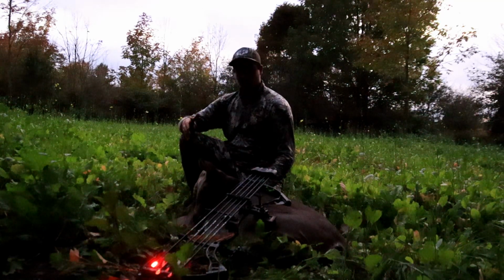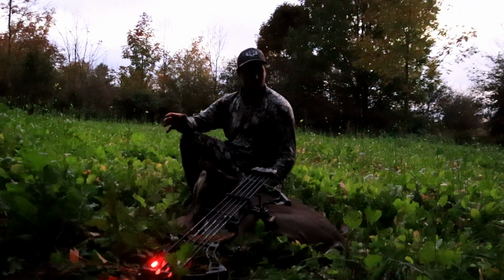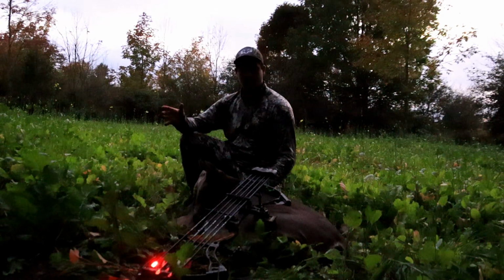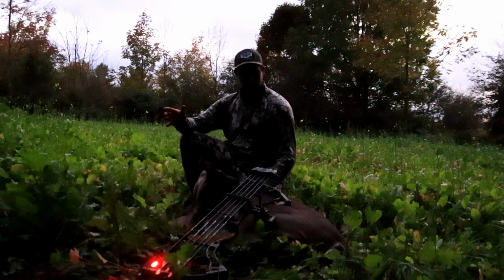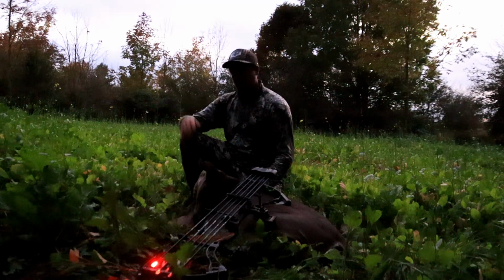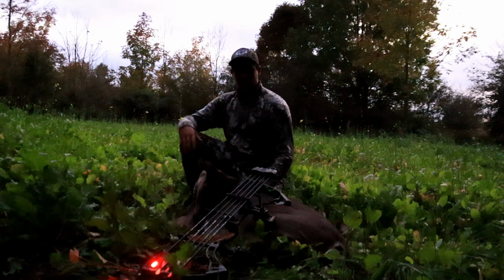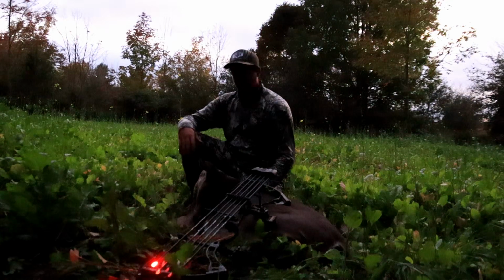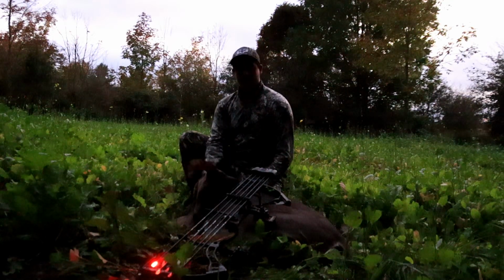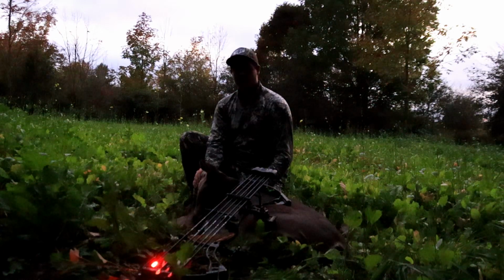It's a very good blood trail, had good blood the whole way. Just super dark and all the leaves are wet. If it was dry in daylight, or I had a better light than just a little headlamp, wouldn't have any issues whatsoever. Not that I had any issues to begin with, because she only went 40 yards. So I'm gonna get this old girl taken care of, get some pictures, some filler video, and we'll catch you guys on the next one.